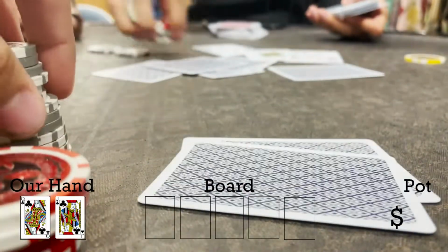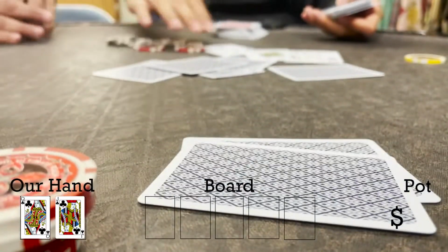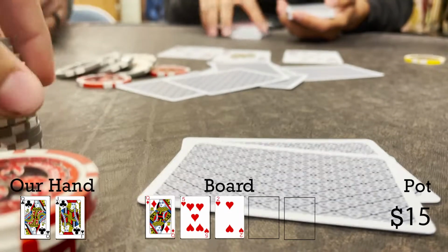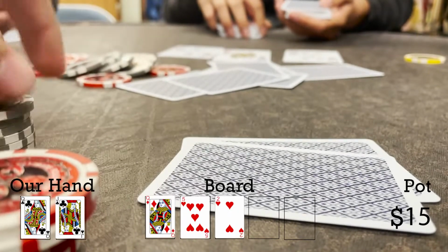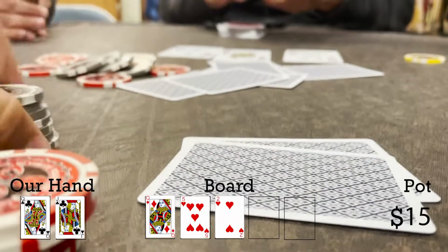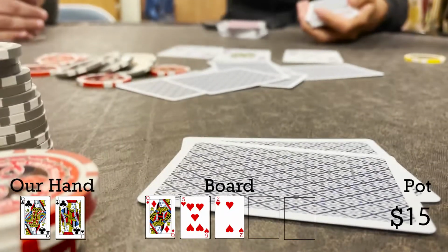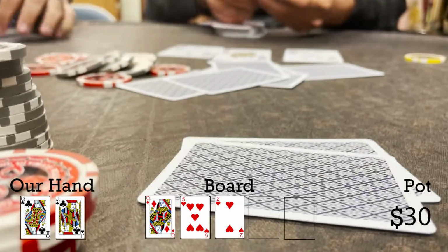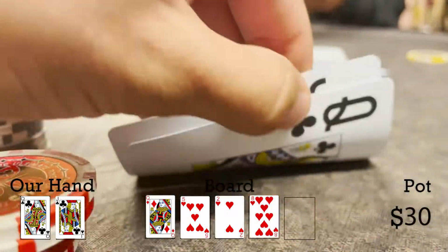In our final hand of the night, we see a button open and we're in the big, so we decide to put in the $5 for the call. With Queen Jack of clubs, the flop comes Queen 5 deuce with 2 hearts. So we check it over to the pre-flop aggressor. He decides a continuation bet for $15. And here with top pair good kicker, we have an easy call.